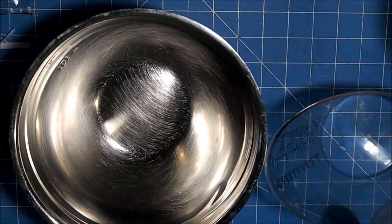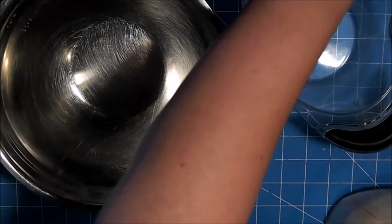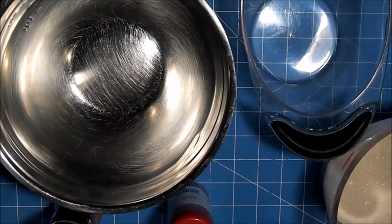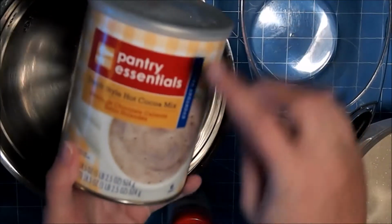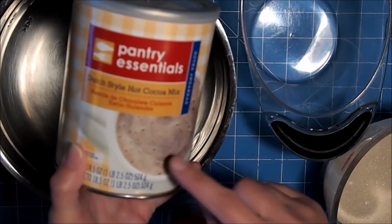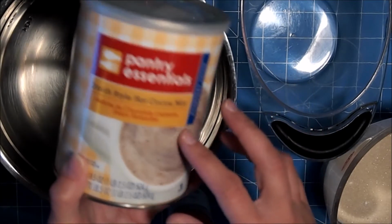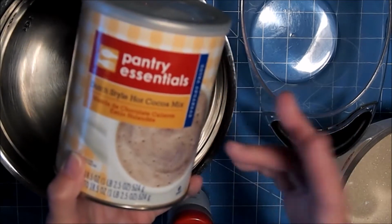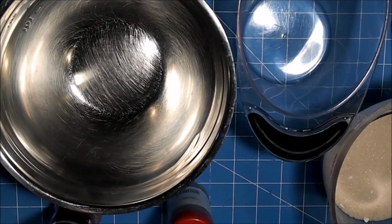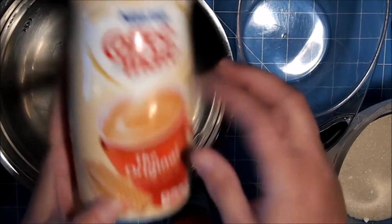Today we're making a spiced coffee drink, and it's got cinnamon and nutmeg and instant coffee, and hot cocoa mix. Not just cocoa powder. You want the hot cocoa mix that's got the sugar added, so you don't want just the plain cocoa powder. And then it also has a creamer.